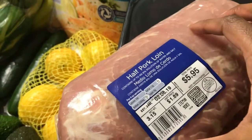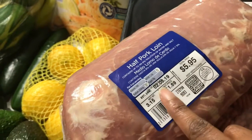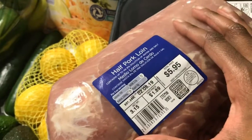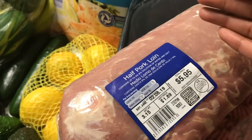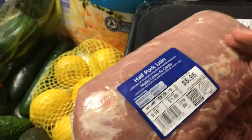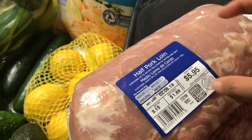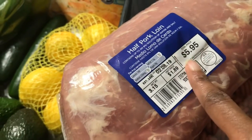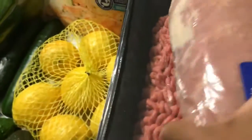So this is actually going to be frozen because I have to use it by February 8th, or I need to freeze it. But this is going to be a slow cooker meal, which means we'll eat it that night, and then I could probably save the rest of the pork for lunch or for another dinner, like a stir fry or nachos. And I got the smallest one I could find because I didn't want a large one. So this one was $5.95.